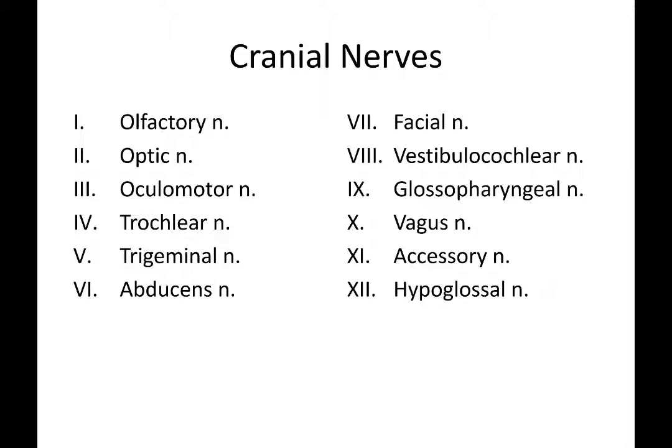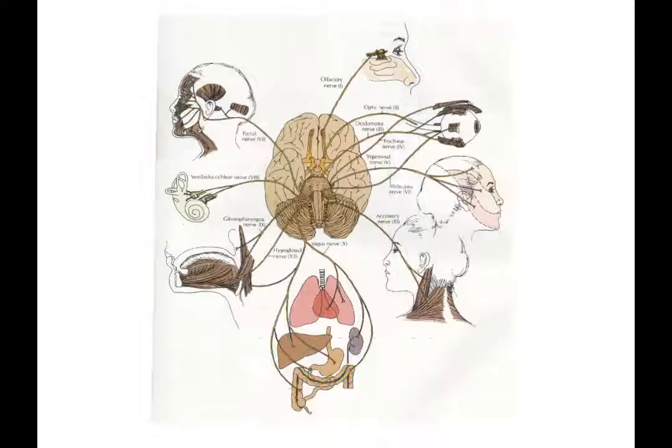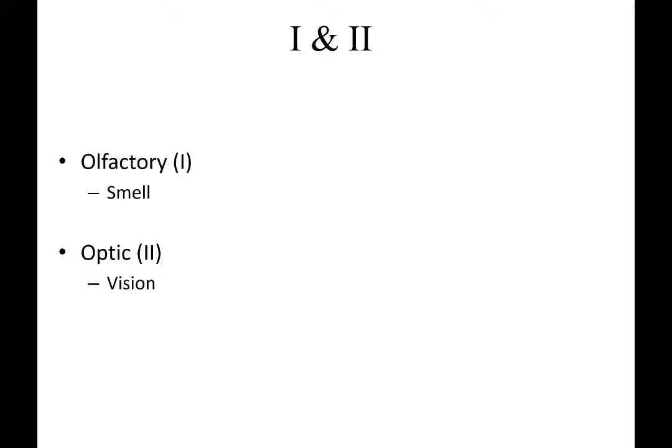This is the 12 cranial nerves. You can see their Roman numerals. If anybody needs help with doing Roman numerals, let me know. One way to remember them is look at the first letter. So we can go ooh, ooh, ooh, okay? Two, so we have 2, touch and feel, very good, velvet. That's like the old school one. There's probably way better ones out there. So this is actually from my book in the early 90s right here. The first cranial nerve is olfactory, that's smell. Your second cranial nerve is to your eyes, your vision.